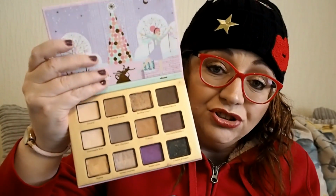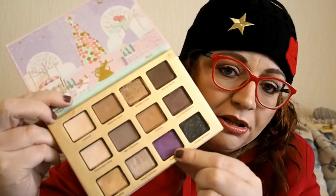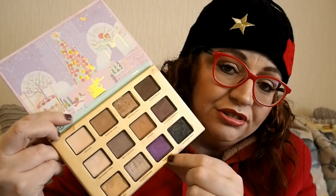It's very slim, so it's really good to travel with. You've got mattes, you've got shimmers. You could easily go away with just that palette for a week, and it would be fine. Because you've even got a nice purple here, which I didn't think I would use at all, and it looks really nice. You could use it in the lash line if you didn't really like to use colourful eyeshadows, or you can, it just makes a nice colour on the lid. Yeah, I'm really impressed with that palette.